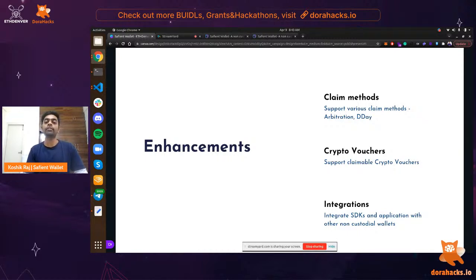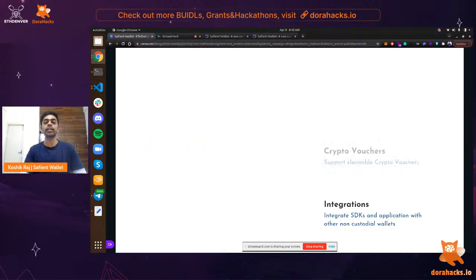We have already built SDKs in Safient protocol, and we want to integrate with the existing non-custodial wallets as well. What we built in the hackathon is just to demonstrate that existing wallets can integrate with our protocol as well.